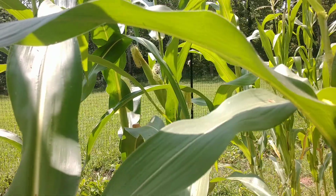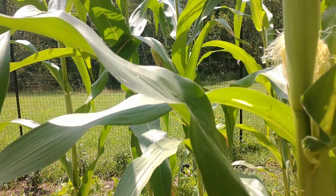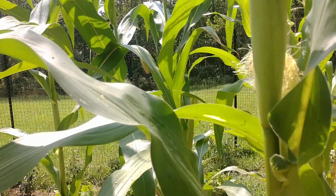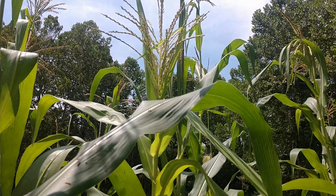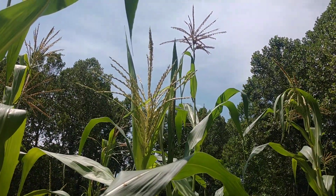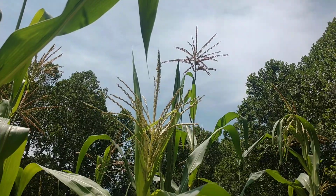Just kind of stand in the middle of the cornfield, which to me is a really cool, surreal feeling. I mean, these tassels and everything are just towering above me. It's just crazy how tall some of this is. This is every bit as tall, if not taller than basketball hoops. So that's got to be 11, 12 feet tall, which is pretty cool.